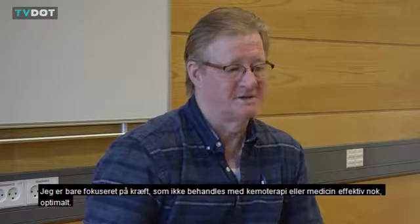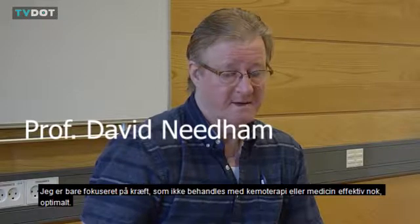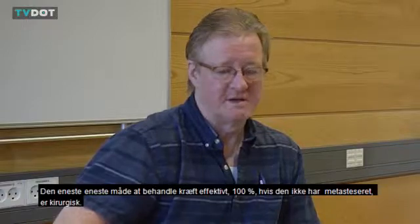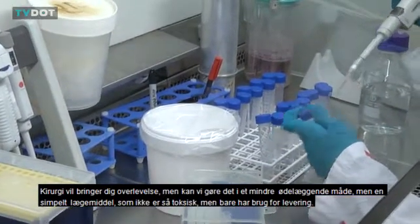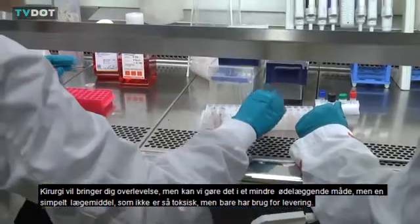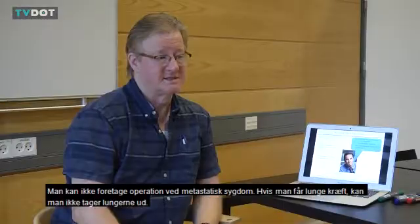I'm just focused on cancer, which has not been treated by chemotherapy or drugs effectively yet, optimized. So obviously there's some successes. The only way to treat cancer effectively 100% if it hasn't metastasized is surgery. Surgery will allow you to survive, but can we do it in a less damaging way with a simple drug that may not be that toxic but just needs delivering? Well, you can't do surgery on metastatic disease. If you get lung cancer, you can't take the lungs out.